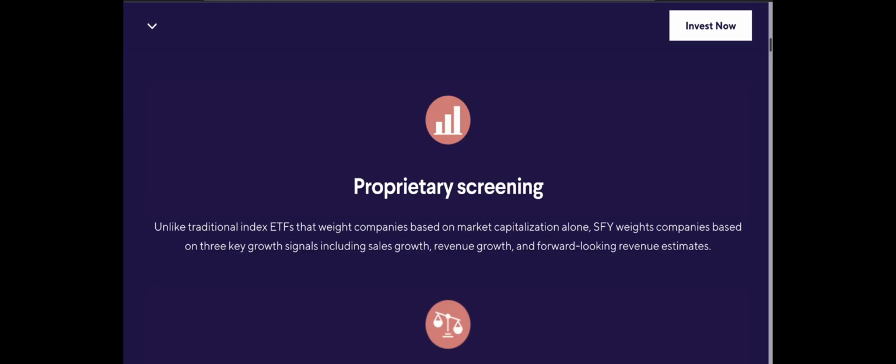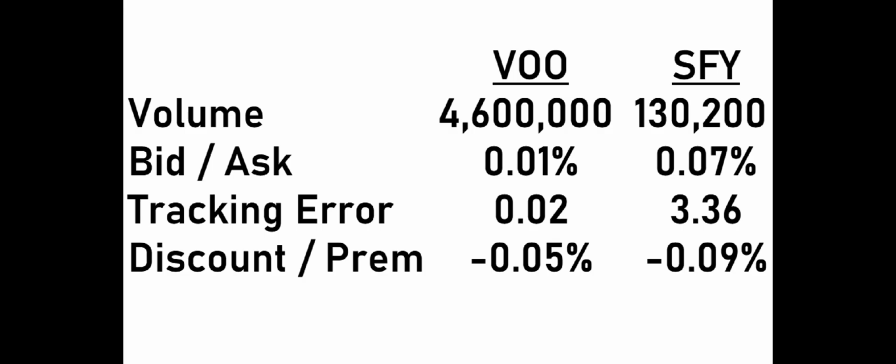But even tracking that index, the error rate is higher than what Vanguard has. When I looked it up, I think the tracking error was 0.06 or 0.09. That has to do with how closely it tracks the index, whereas the Vanguard VOO was like 0.01 or 0.02. So that's one thing. And then it's not just that. There's actually a third company involved.